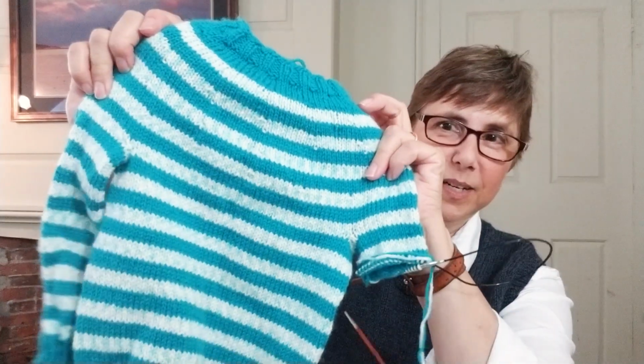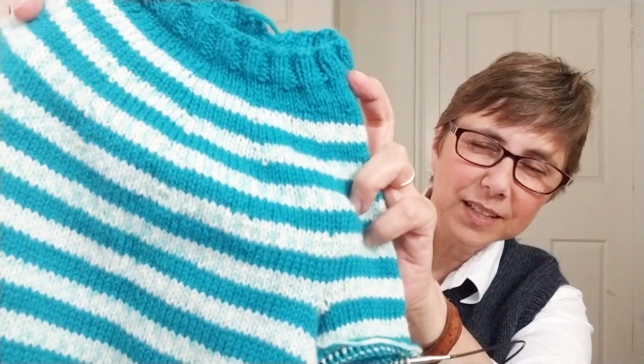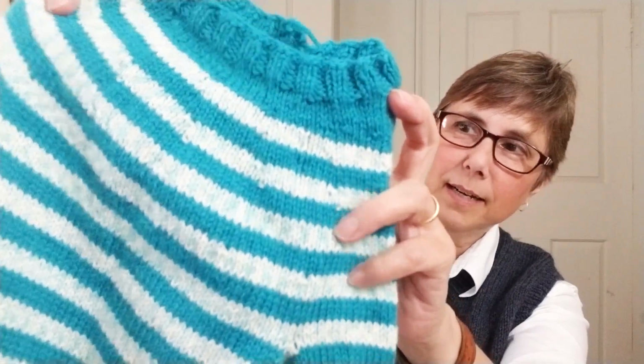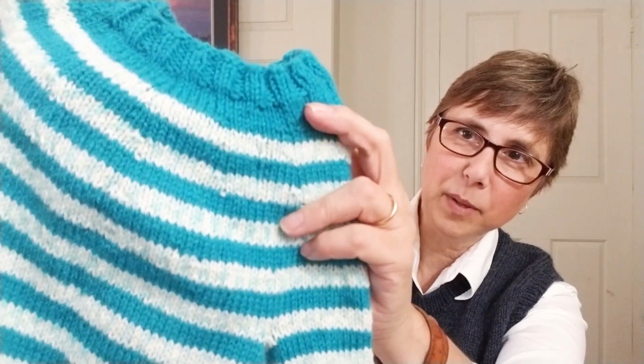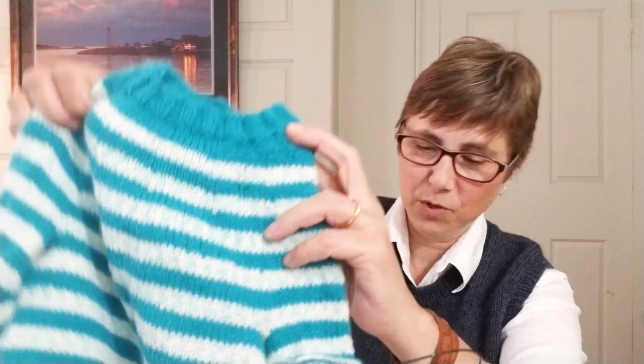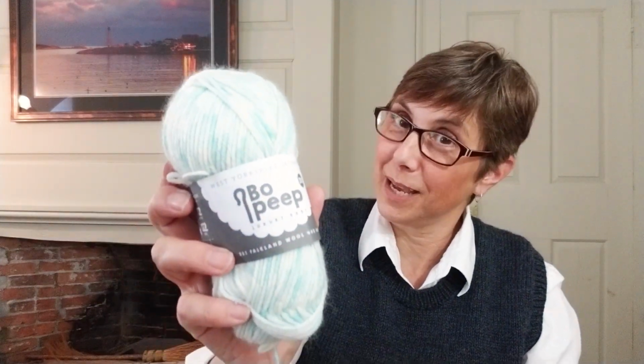But I think it's super cute. I love the colors of it. The little bits in the second yarn really pick up that turquoise in the first one in the main color. I'm using some Bo Peep yarn, which is actually West Yorkshire Spinners. And I got this at my local yarn shop again, Marblehead Knits. She's got a bunch of this, and so I just picked up the 2 contrasting colors.